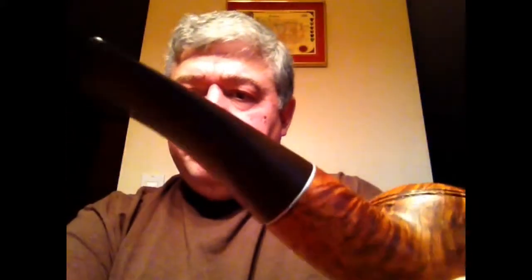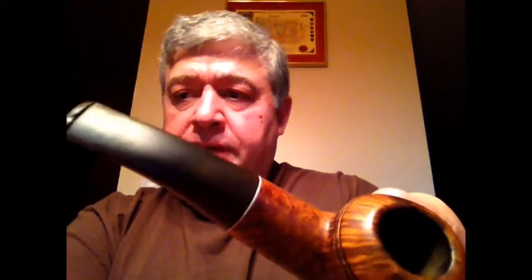Otherwise, it's nice character. It's a beautiful Author shape. I do like Author shapes. I seem to like the K-Woodies very much. The stinger is intact, which is a very positive thing for me. Makes it all original. But it's just a shape. Nice thick walls.